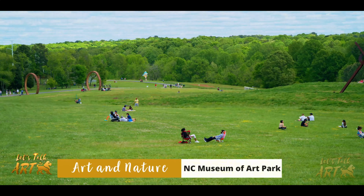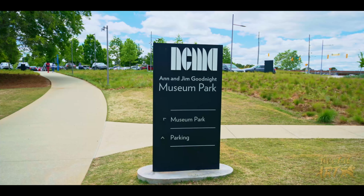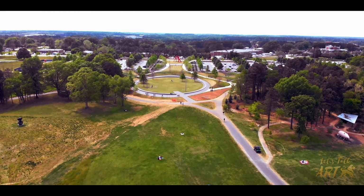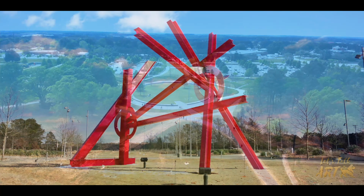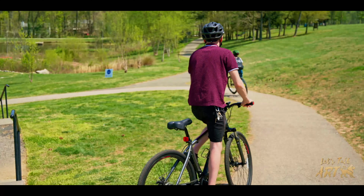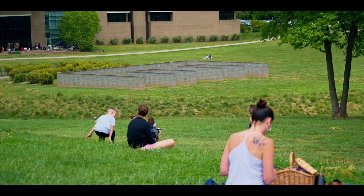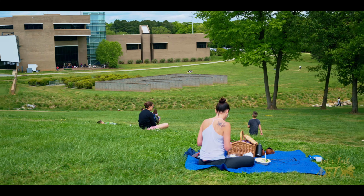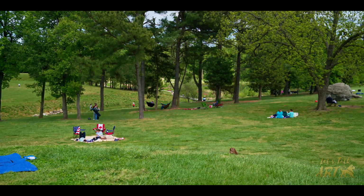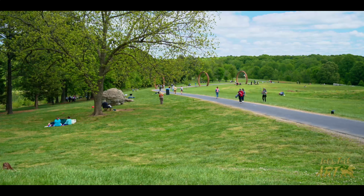Every day, hundreds of people visit the Ann and Jim Goodnight Museum Park, which is located just a few miles away from downtown Raleigh. This vast 164-acre campus offers a unique opportunity for experiencing art and nature, through enjoying walking trails, outdoor sculptures, and lush green lawns for picnicking, with a closeness to fascinating art galleries at the North Carolina Museum of Art. Anyone who loves an active lifestyle and enjoys the outdoors can find something exciting and interesting to do at this wonderful park.